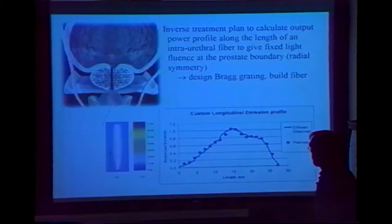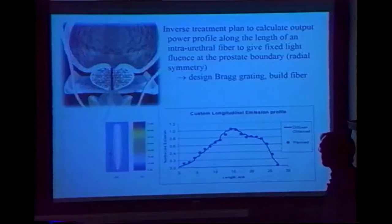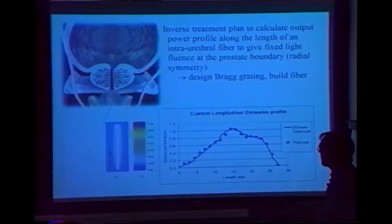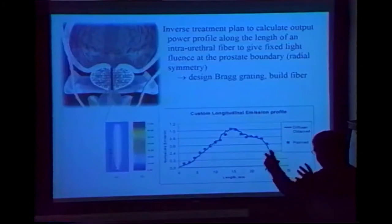So we did a study in which we said, okay, let's say we put a single fiber through the urethra, and we want to treat all of this tissue, but of course we need a different amount of light to reach the large diameter compared to here. And so we did MRI scans on a patient, reverse calculated how much light would have to come from here, here, here, here, to get along the boundary, made a fiber with that output, and then tested it. So you can actually make a fiber that is tailored to the shape of the treatment volume.